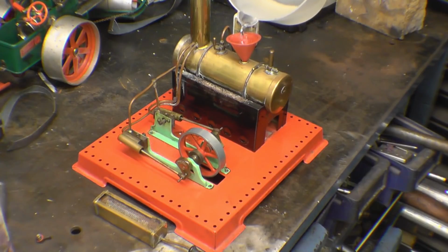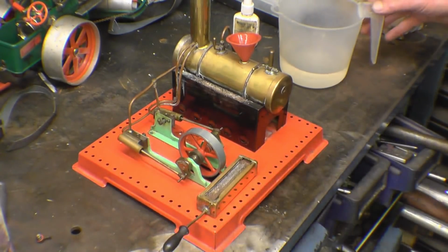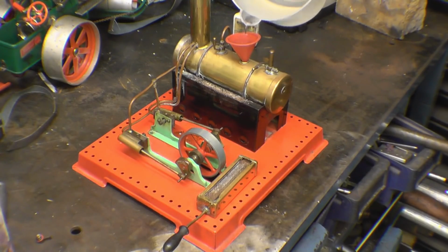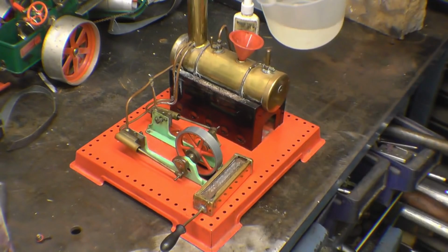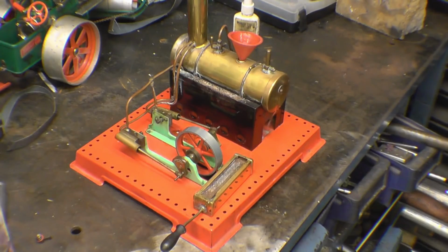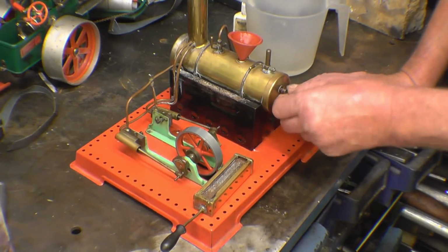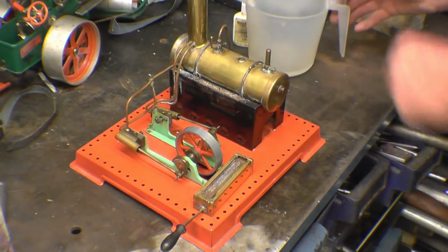This one's actually fired with methylated spirits. It's a very old engine. See the burners, brass plate, the modern ones are tin. The hole patterns are the same as Meccano, so it could be used to drive a Meccano model. There it is. Right, so that's the boiler full of water. Even using hot water, the burner will run out of fuel before the boiler runs dry.